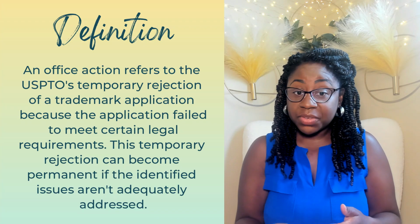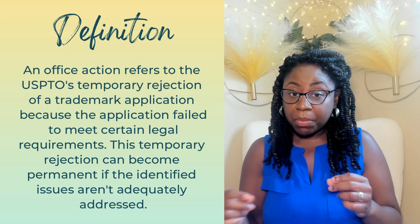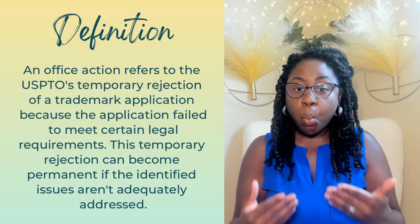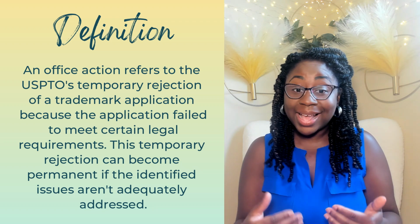And that's what an office action is. A legal notification in writing from the USPTO explaining why your trademark has been rejected and what legal requirements it has failed to satisfy. That's also why office actions are written in funky legalese, because they are always written by attorneys. So, what does an office action look like, and what types of issues can it address?